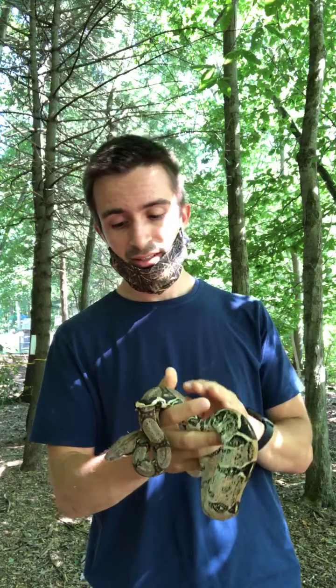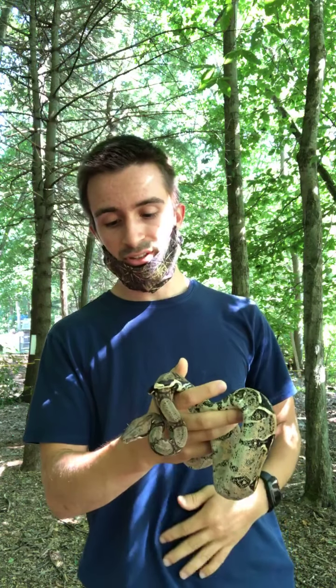But as they get older, they stay more to the ground, and they'll live in fallen logs or animal holes, things like that. And they eat rodents, different mice species. They'll eat small birds. As they get bigger, apparently, they can even eat pigs and monkeys.